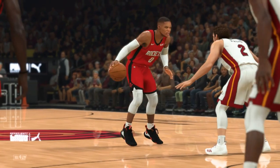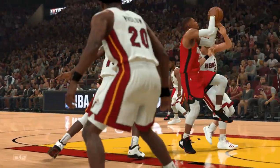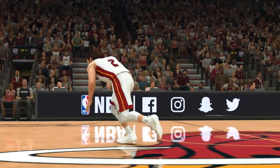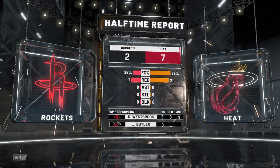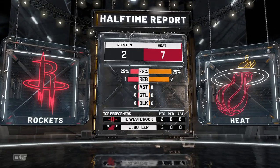Shaq, how'd you think the Rockets were playing? Well, to say their shots are not falling is an understatement. It's a miracle they're still in this game. They need to flip the switch big time in the second half, and that starts with more movement on offense. If you don't have a great look, find the open man, drive the ball, create an opportunity. Come on, basketball 101.